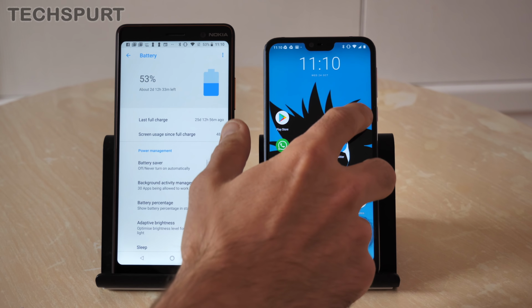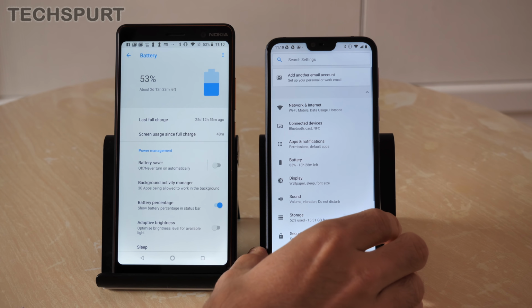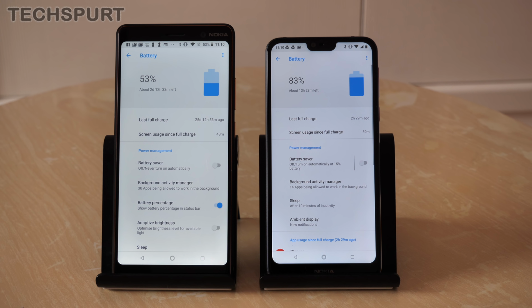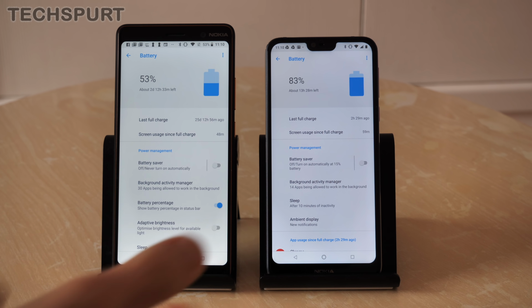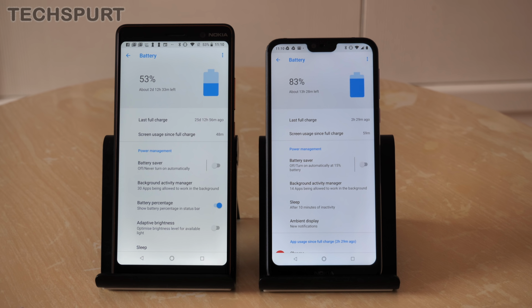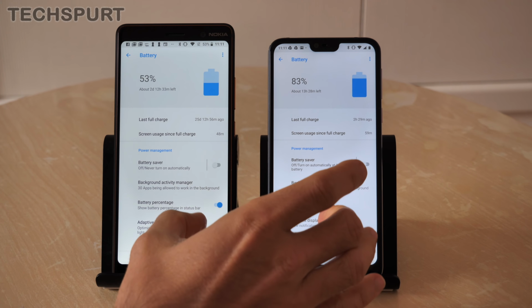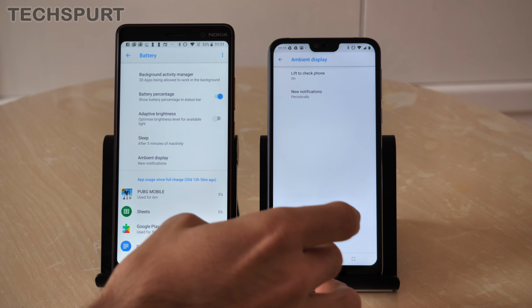Definitely very impressive stuff. It's not quite as impressive here on the Nokia 7.1, unfortunately. You get a 3,000 milliamp cell in there, still does the job. You'll get a full day of use out of it, even with pretty heavy action, but it's definitely not quite as dependable as the Nokia 7 Plus. Thankfully, of course, you get the usual battery saver modes and everything on there, which is always handy.